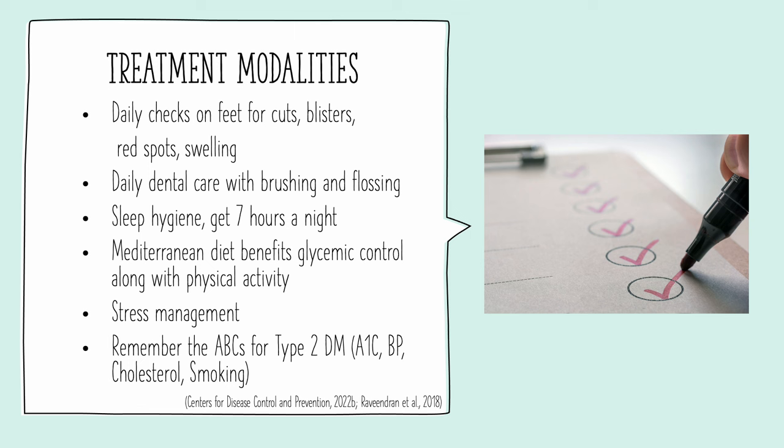And we talked a little bit about the Mediterranean diet. That also has a benefit of glycemic control. Along with pairing that with physical activity, look for ways for stress management. And remember the ABCs for type 2 diabetes mellitus: check your A1C, your blood pressure, your cholesterol, and stop smoking.